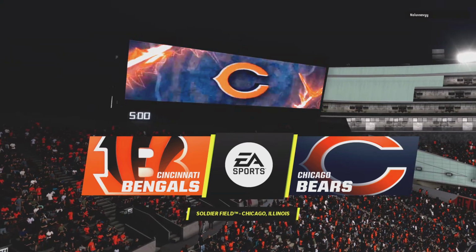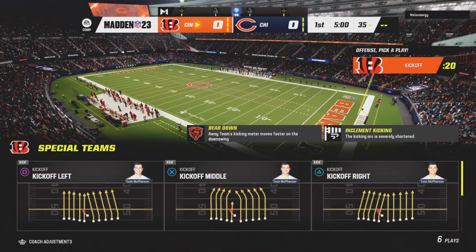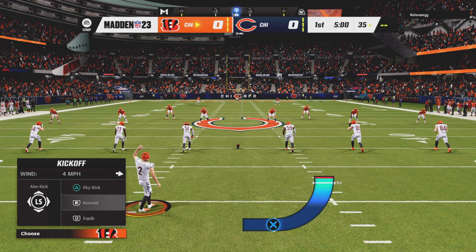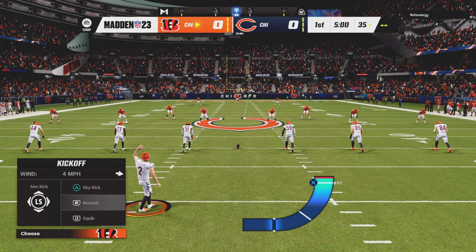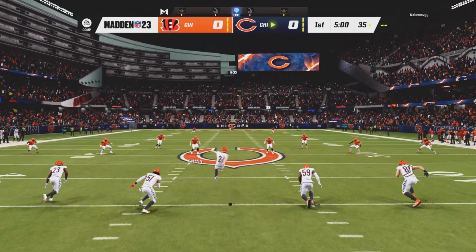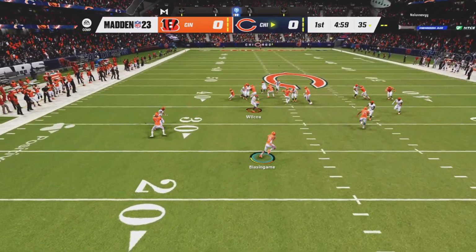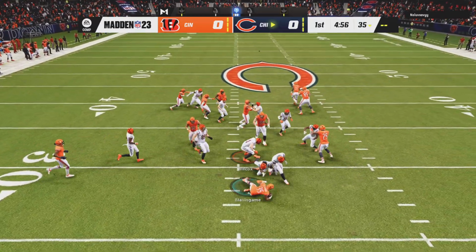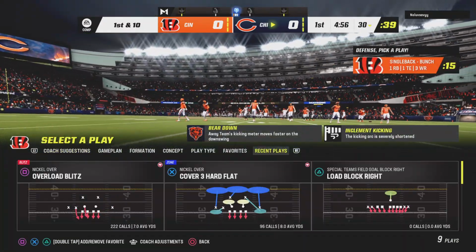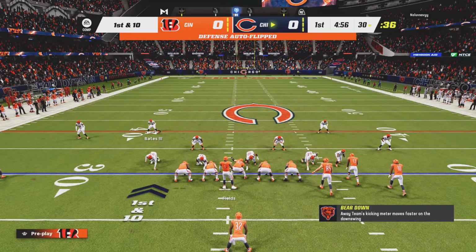Held in Chicago. Coming up, we've got what should prove to be a good one between the Cincinnati Bengals and the Chicago Bears. Evan McPherson has this one teed up, and off we go from Soldier Field. A short kick taken at about the 16, and a nice return sets him up pretty good right at the 30-yard line. So 1st and 10 now from the 30.